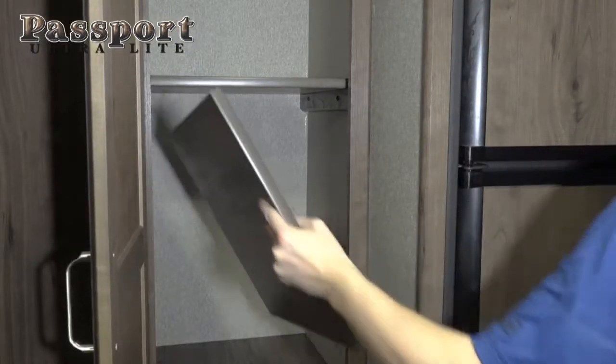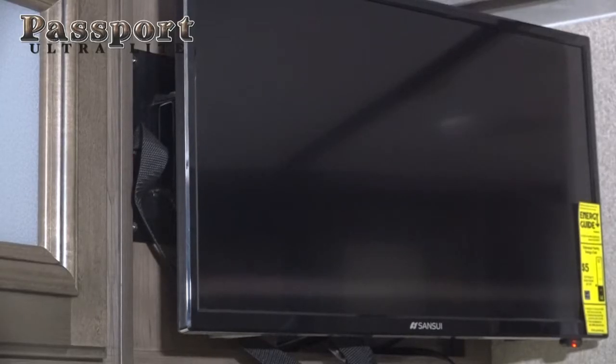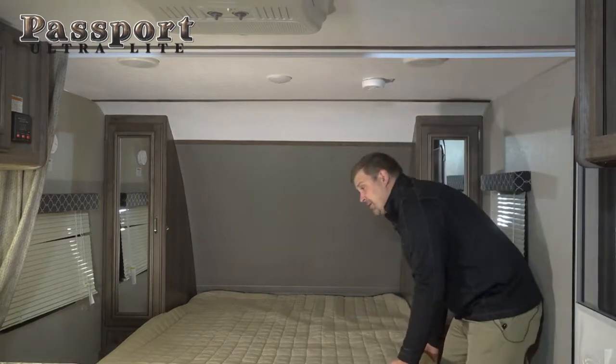So for example, on the 239, I would point out the spacious pantry, the double over double bunks with storage below, and the entertainment system with flat screen TV and Bluetooth speakers. But that's not all. This Murphy bed floor plan also gives you a place to sit in case you have a rainy day at your campground. Let me show you.